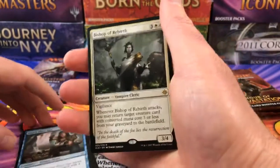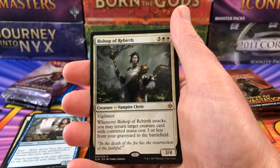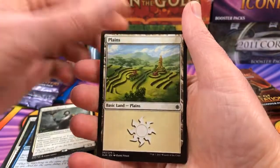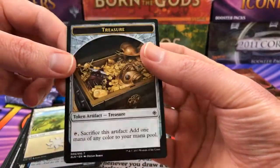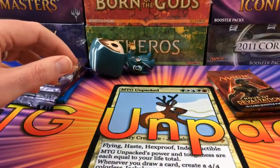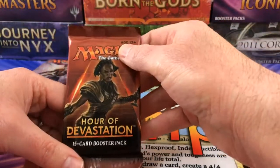Yeah, we need a hit. I think we're saving the hits for Iconic or that Modern Masters. So Bishop of Rebirth, I'm going to say it's like 20, 25 cents or so from what I recall. 40 cents. So still nothing that brilliant. And some treasure. There we go. There's a hit for this pack. Some treasure. It's actually putting together a deck that spews out treasure. If anyone's seen the Marionette Master thing, I think Gathering Magic did a thing about that the other day. Looks pretty fun. Hour of Devastation.